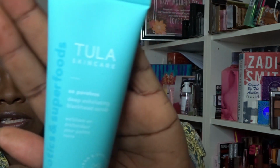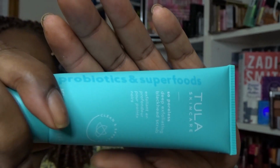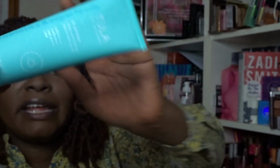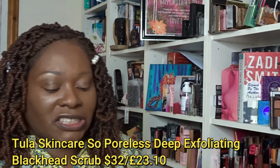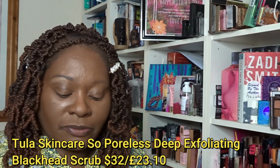So that's what the tube looks like. You see that? Ignore my nails. I took the nail varnish off, but I haven't even filed my nails, put cuticle oil on, nothing yet. I'll be doing that all later. So I'm looking a bit rough around the edges today. But I'll be all polished up for the week, don't worry.